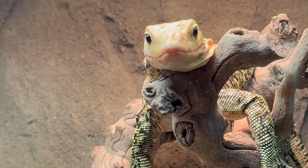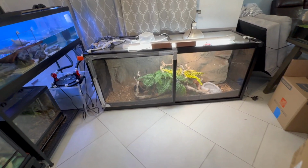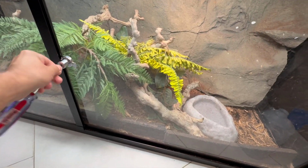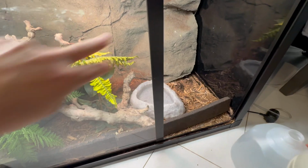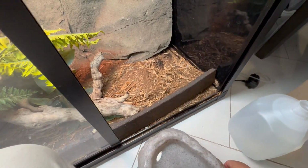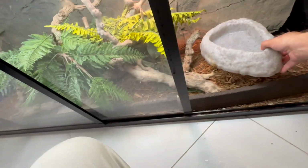Then my reptile room flooded, and now his enclosure is over here on the floor in the middle of the living room. So since he's been moved to such a weird location, I feel like he's lost some trust in me, and I don't blame him. Change could always stress out a monitor lizard. I'm going to show you guys the progress that's been made with building back Walter's trust again.